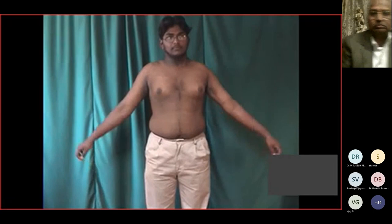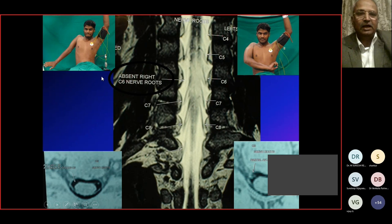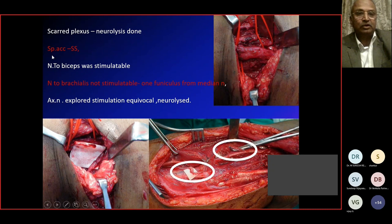In this patient, earlier you saw C5 was absent, whereas here, if you see, the MRI says C6 is absent. And this is the amount of abduction he was able to do and elbow flexion he was able to do. So we explored and we found suprascapular was not working. So we did spinal accessory to suprascapular, and biceps was stimulatable, whereas brachialis was not stimulatable.